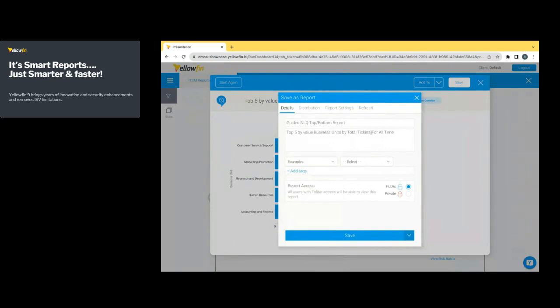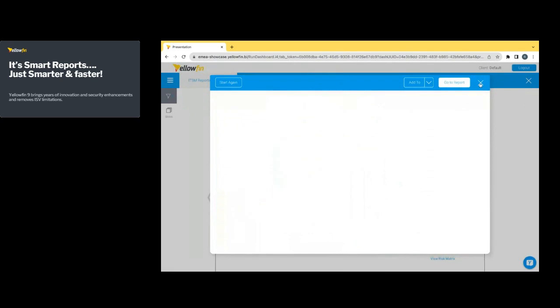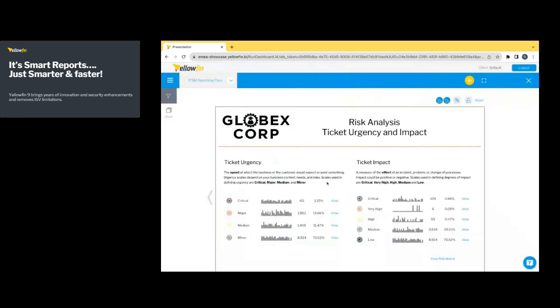So we'll give it a title, and decide where to put it. We'll just put it in my folder for the moment. Save it away. So that's saved away. And having done that, we can then say, right, that deck that we're working on, actually, I think I'd really like to add that to my slides. So I'm just going to go in and say, I want to edit this presentation.